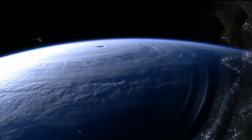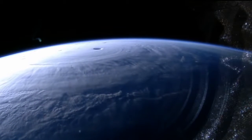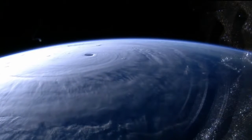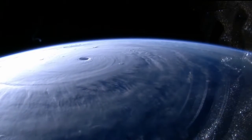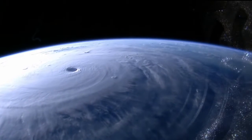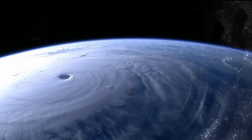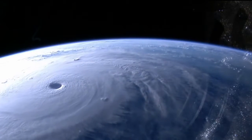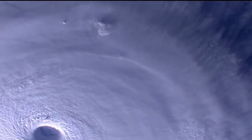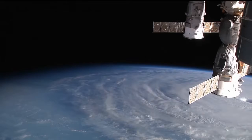And this was Super Typhoon Maysak, I think is how it's pronounced. It was taken in the Western Pacific on March 31st of this year. At the time this was taken, the winds were about 140 miles per hour. The storm continued on to the west, and a few days after this image went over the Philippines. Thankfully not as strong a storm as it was at the time the image was taken.